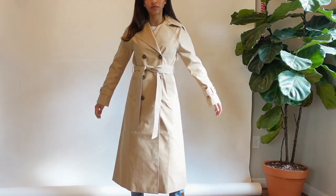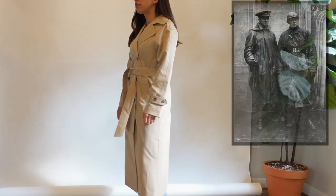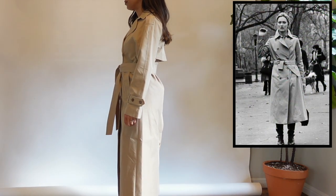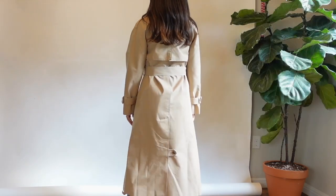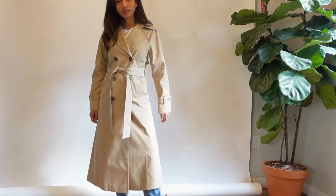In terms of style, to me this trench coat is as close as it gets to the original design. It's almost a straight cut, but it slightly flares at the bottom, which is something to keep in mind. Some prefer that straight up and down look, and I noticed that this one has more of an A-line look.